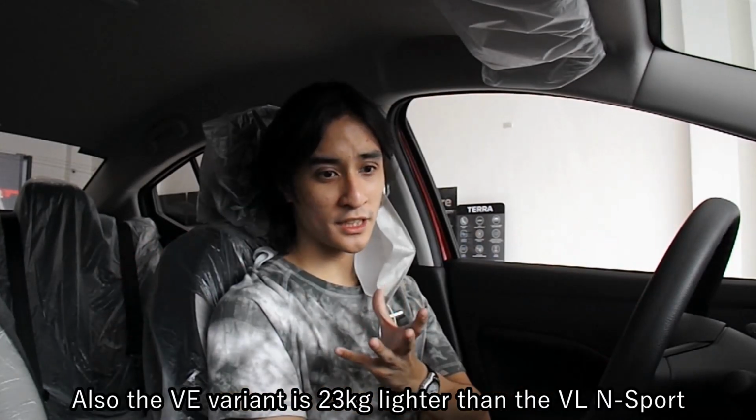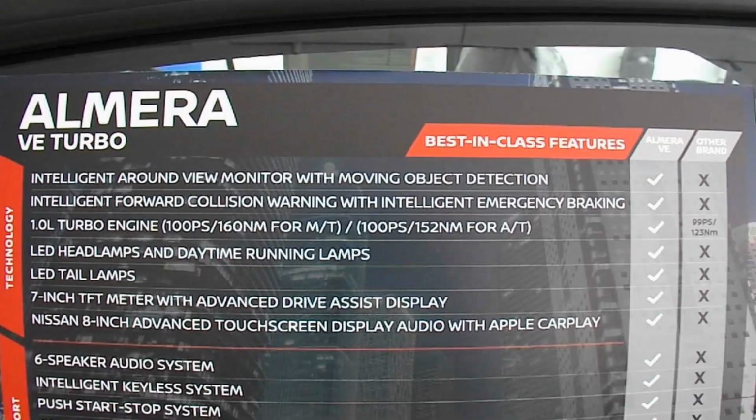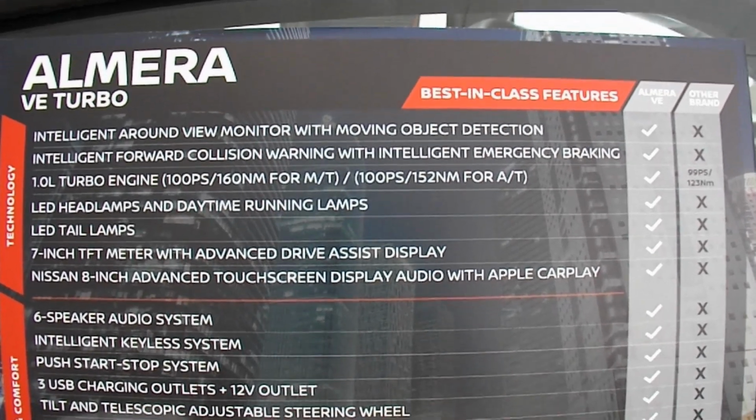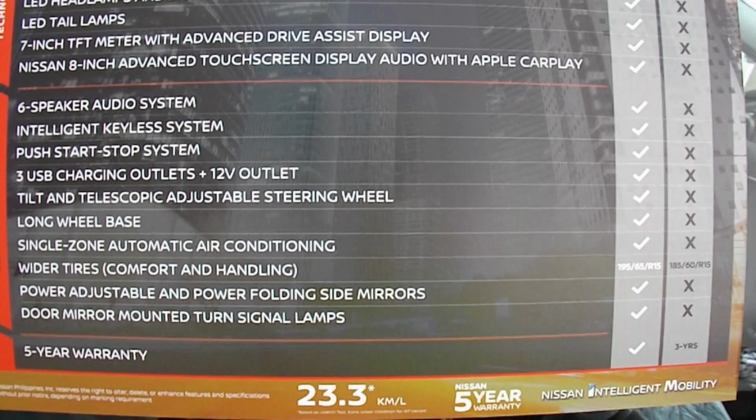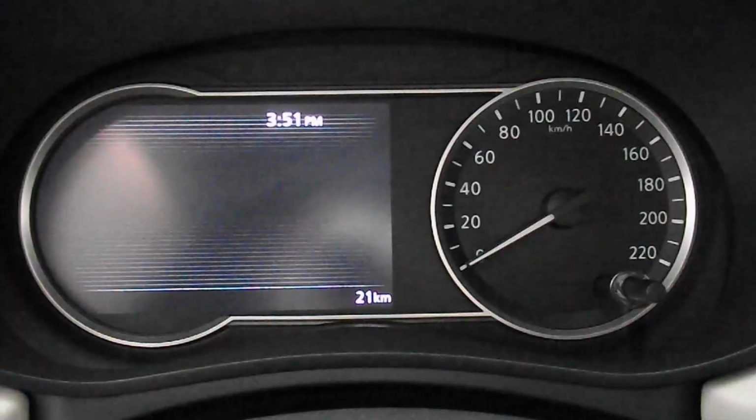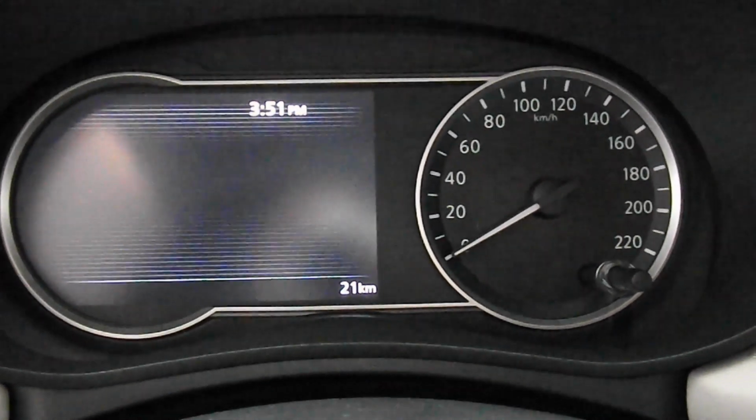So, that's pretty much it for the exterior. I will show you here where I am sitting, the interior. So this is the interior of the 2022 Nissan Almera.